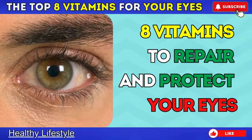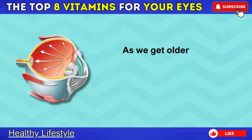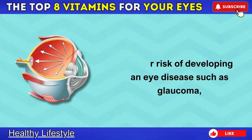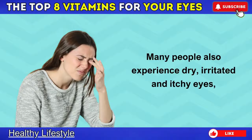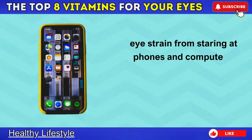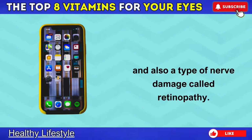The top 8 vitamins to repair and protect your eyes. As we get older, we have a higher risk of developing an eye disease such as glaucoma, macular degeneration, or cataracts, for example. Many people also experience dry, irritated, and itchy eyes, eye strain from staring at phones and computers, and also a type of nerve damage called retinopathy.